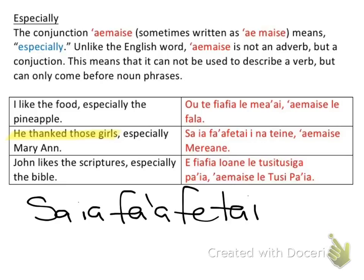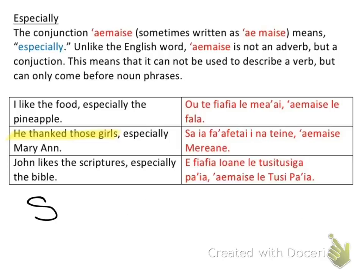So that's the very first part of our sentence structure, and then I need to include those girls, the object of the sentence. So this is ia, those. To those girls is what we're saying here. Ia teine, okay? And this is the highlighted portion. Then let's talk about the conjunction, and then the noun phrase that'll follow the especially. The conjunction, again, is especially. And then our noun phrase is Marianne, and the way that you translate that in Samoan is Marianne. Okay? So hopefully that helped.